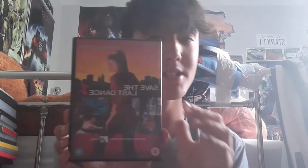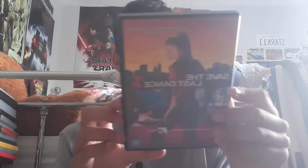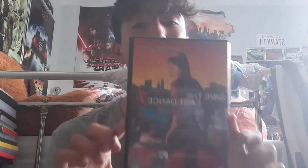Moving on to Save the Last Dance 2. I don't have Save the Last Dance 1, and I haven't seen any of them. But I decided to pick this up for 20p from a charity shop with one disc in there as well. So that's quite cool.